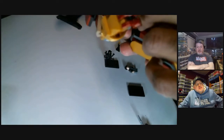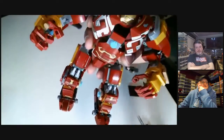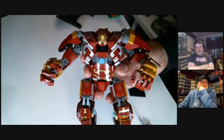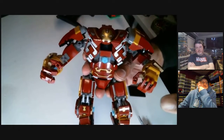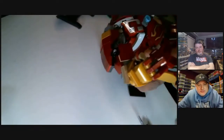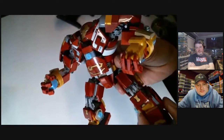Other than that, how many Hulkbusters do we have now? 4, 5, 12, 17? I think this one is probably the better looking. I'm not even talking about the UCS ones. That's another discussion for another day. But on the minifig scale, I think this is the best looking one. But the playability is an issue. It looks great, but with all the pieces and the clips, you've got pieces falling off a bit.